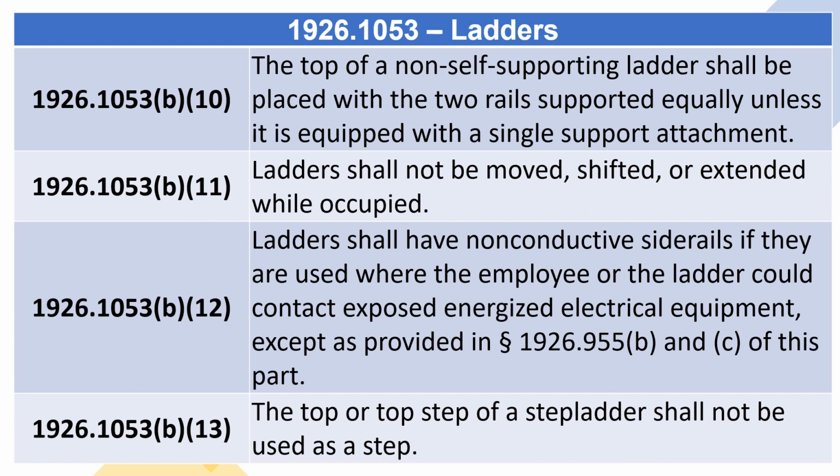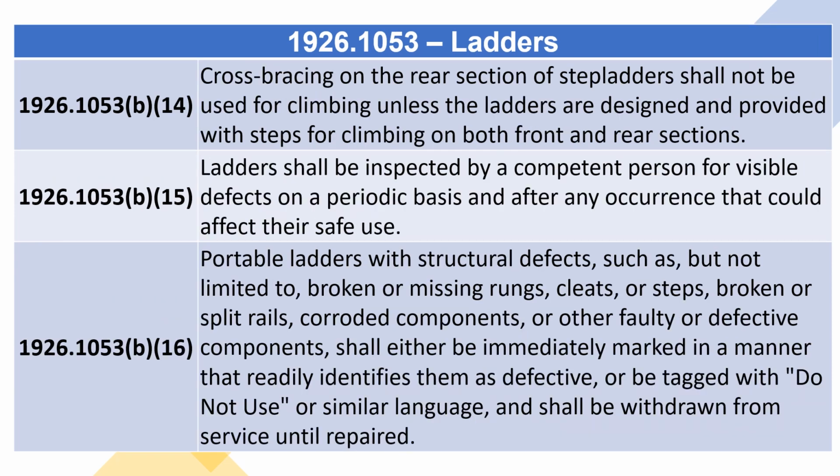1926.1053(b)(11). Ladders shall not be moved, shifted, or extended while occupied. 1926.1053(b)(12). Ladders shall have non-conductive side rails if they are used where the employee or the ladder could contact exposed energized electrical equipment, except as provided in section 1926.955(a) and (b) of this part. 1926.1053(b)(13). The top or top step of a stepladder shall not be used as a step. 1926.1053(b)(14). Cross-bracing on the rear section of stepladders shall not be used for climbing unless the ladders are designed and provided with steps for climbing on both front and rear sections.